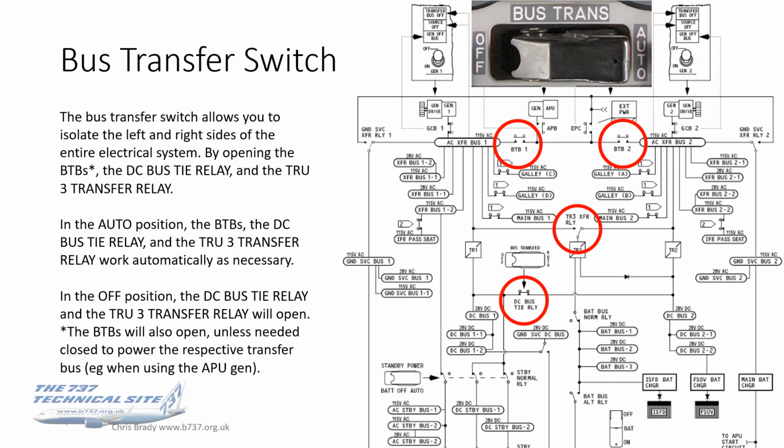And the bus tie bar relays work in whatever combination is required so that there's no paralleling of AC power sources to transfer bus 1 or 2. That is one of the golden rules of AC electrics, which you remember from the previous presentation.